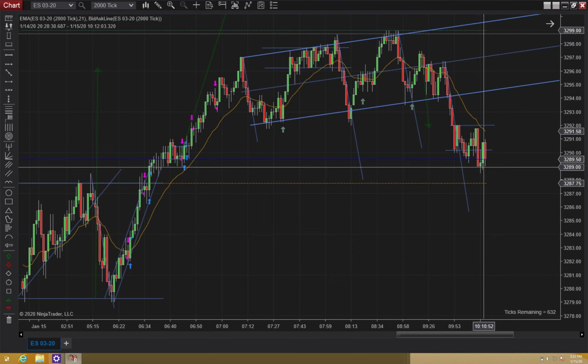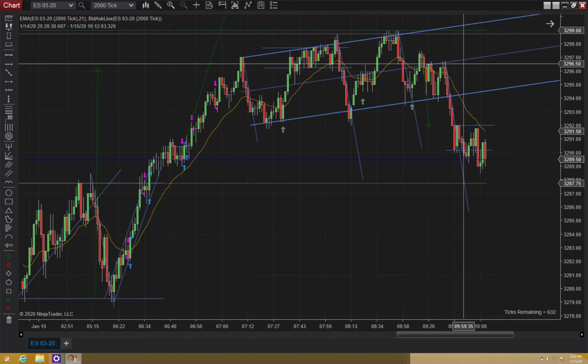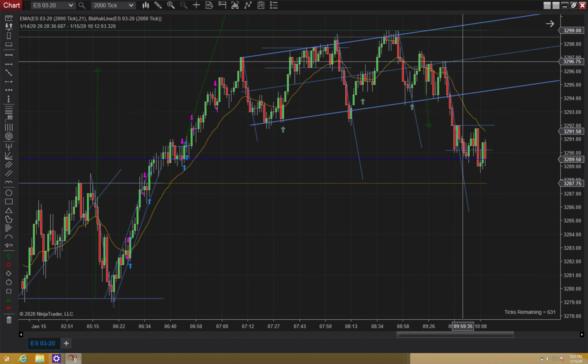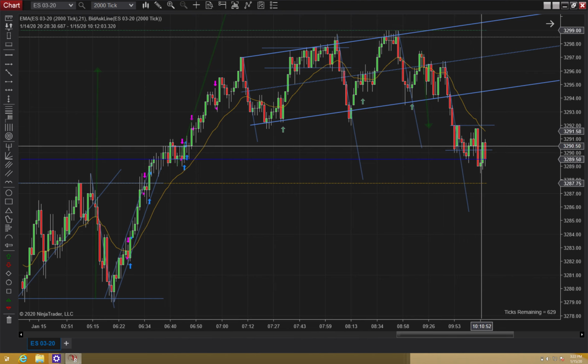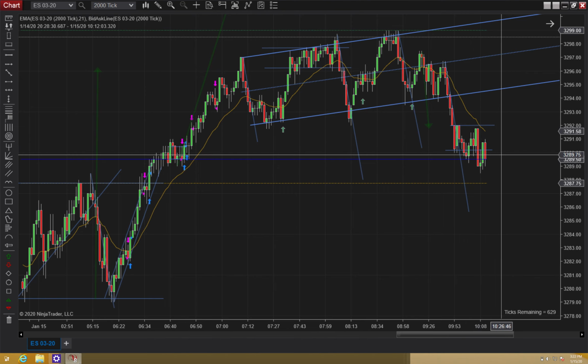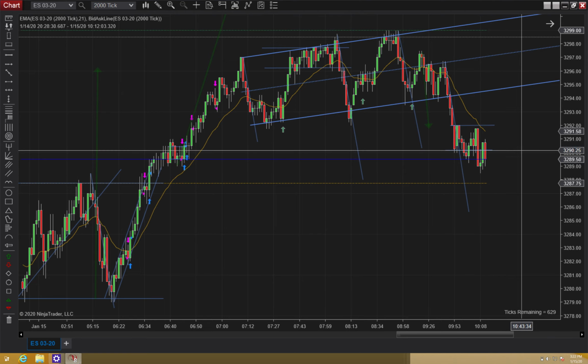This is just the first entry to the lows. There's not really... this is a double, is this a double top? Double top. So this becomes a single high, pullback. It's too messy. It's too hard to read. I was thinking about going short right there, but it's a little too hard to read, so I'm gonna skip it.